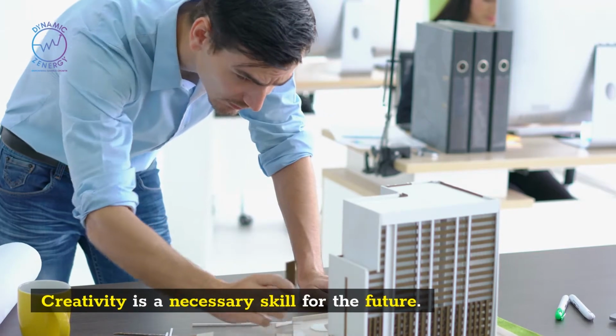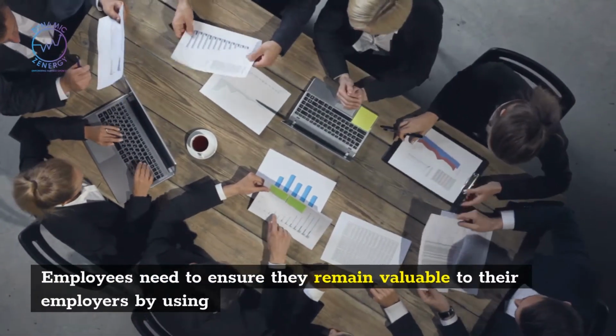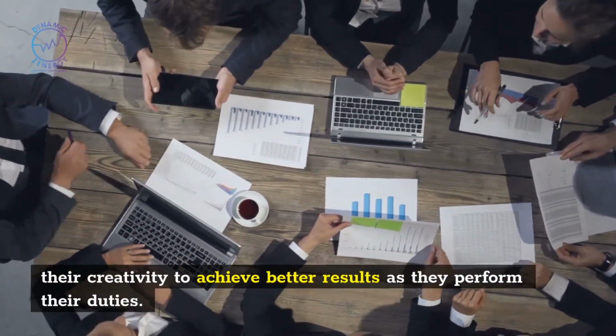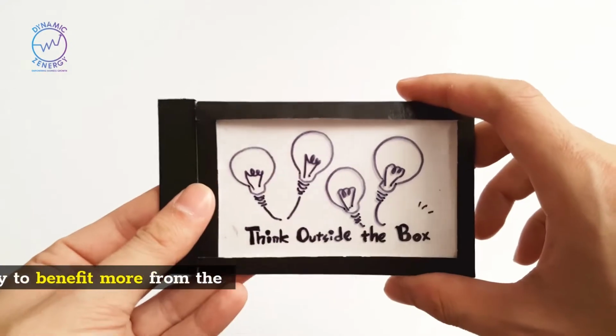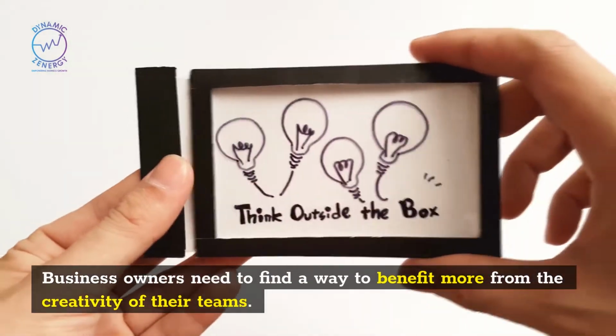Creativity is a necessary skill for the future. Employees need to ensure they remain valuable to their employers by using their creativity to achieve better results as they perform their duties. Business owners need to find a way to benefit more from the creativity of their teams.